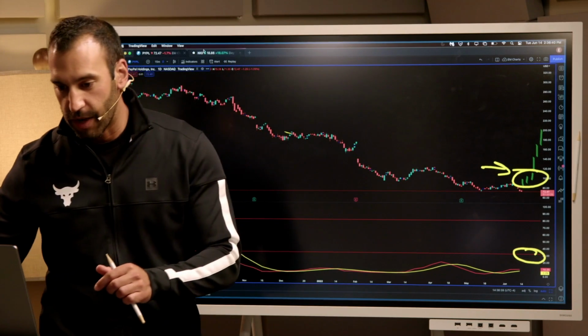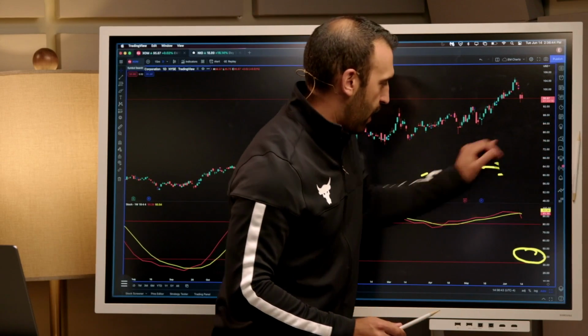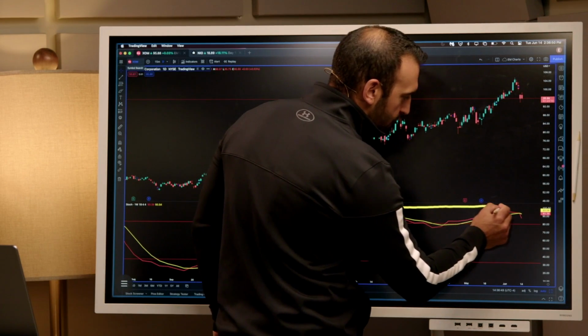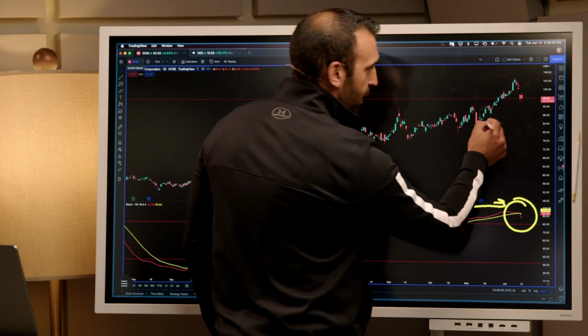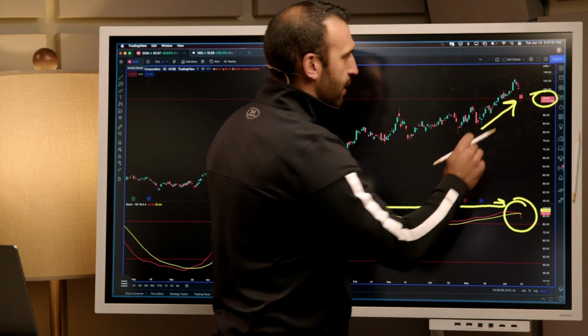You could do this in the opposite direction too. Let's look at Exxon right now. Exxon has had an incredible climb with the rest of oil. It's in the overbought area and it's just going sideways. And you notice right here, we have this little blip down. So what I'm going to do, and what I've already done, is I've shorted one share of Exxon for $95.89.